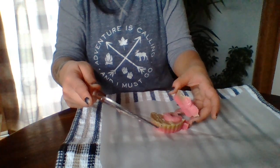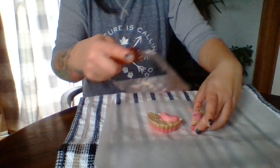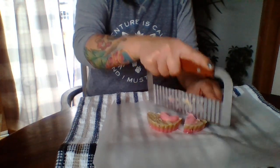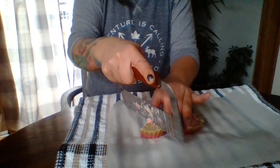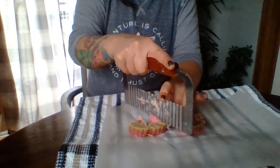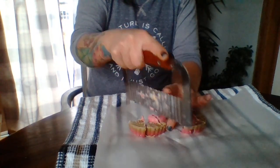Two-tone wax tends to do that. Splits in half when you cut it. But again, this is just for me, so I don't mind. I probably should have been warming this throughout the winter.